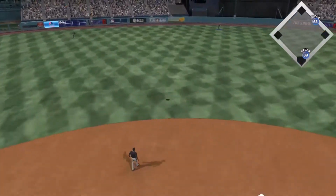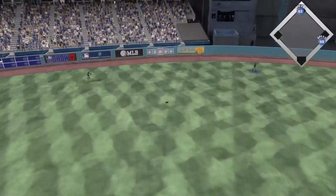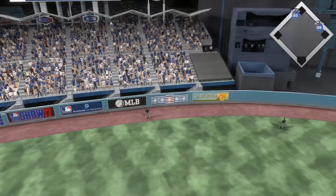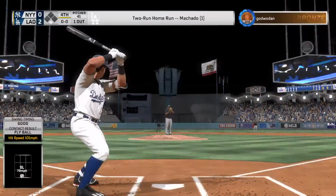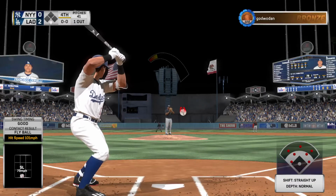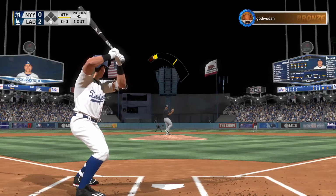A swing and a drive sent out toward the gap. Gardner going back. Still going back. And that one is out of here. A two-run shot that gives them the lead. Now at the plate, Francisco Cervelli. A base hit in his first trip.